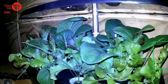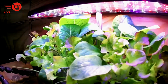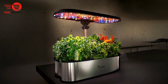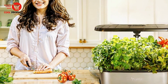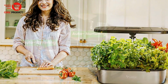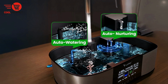Designed for accelerated growth, the LetPot system features a 24-watt full-spectrum LED lighting array that simulates natural sunlight, enabling plants to grow up to 40% faster than conventional soil methods. This advanced LED setup supports year-round cultivation and tracks your plant's growth stages directly through the app, making it simple to monitor progress. The system also offers professional-grade flexibility with 2 distinct LED modes.